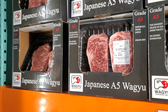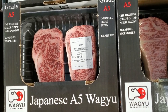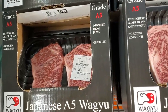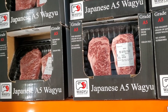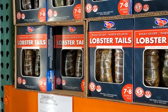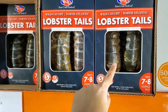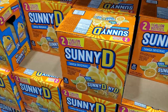So they have Wagyu here for $100, 180. I know. And some are gonna be 187, 168, imported from Japan. I've never seen Wagyu here in Costco, so this is new. 2 lobster tails are $26, from 7 to 8, so about half a pound each. So this one's gonna be new.